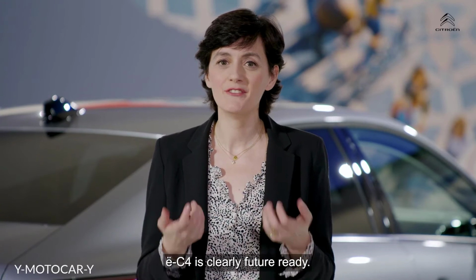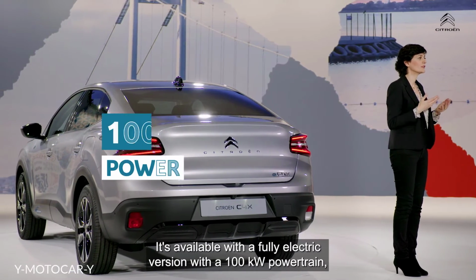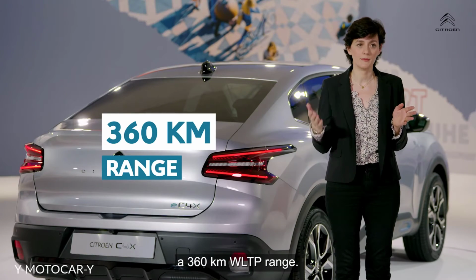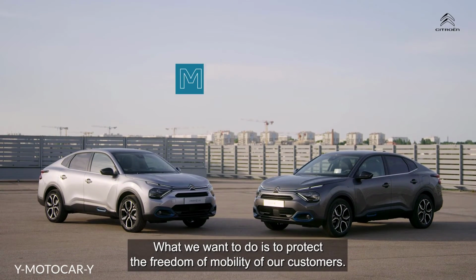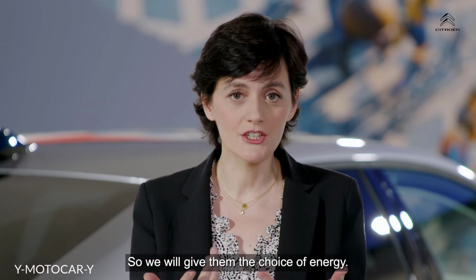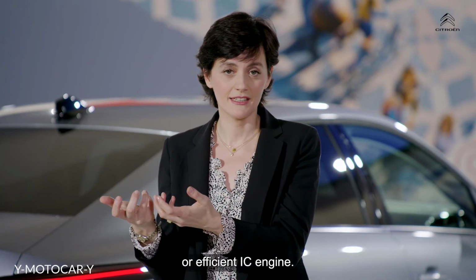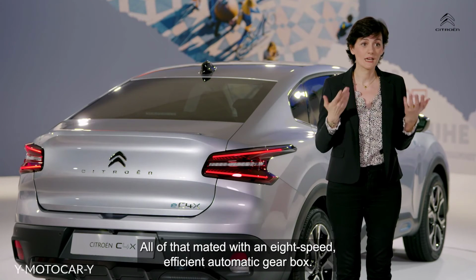ë-C4 is clearly future-ready. It's available with a full electric version with a 100 kilowatt e-powertrain, a 360 kilometer WLTP range. What we want to do is to protect the freedom of mobility of our customers. So we will give them the choice of energy, full electric, or efficient IC engine, all of that mated with an 8-speed efficient automatic gearbox.